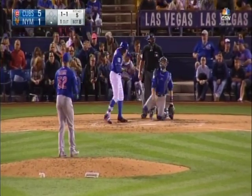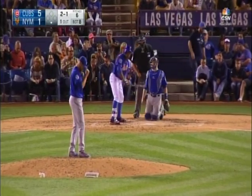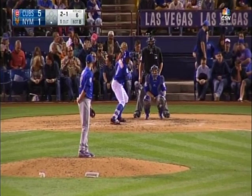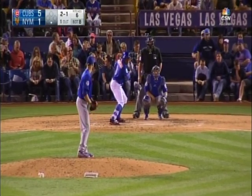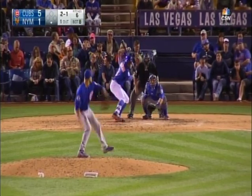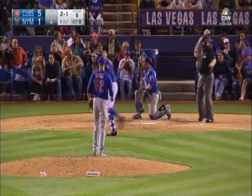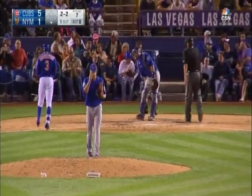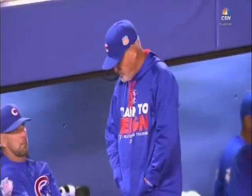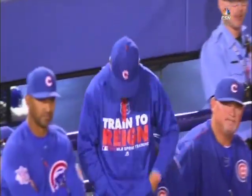This would be a 3-game winning streak for the Cubs going back to Tuesday. Finishing strong. Probably still wouldn't qualify for the Cactus League NCAA tournament. Probably have to go to the Cactus League NIT.